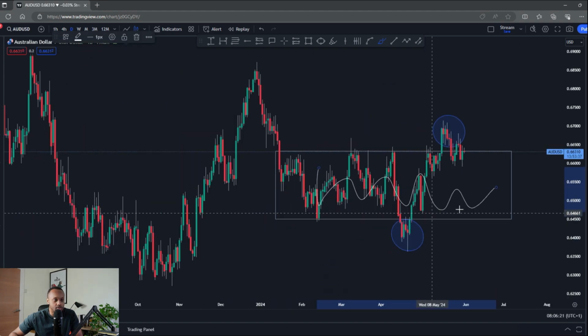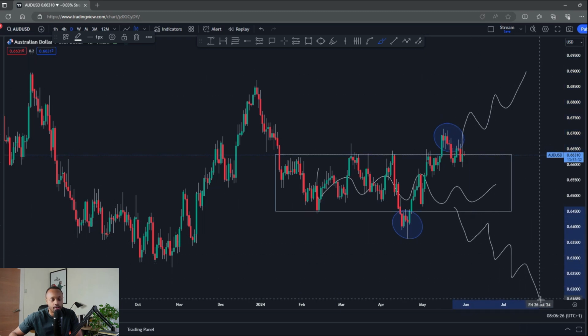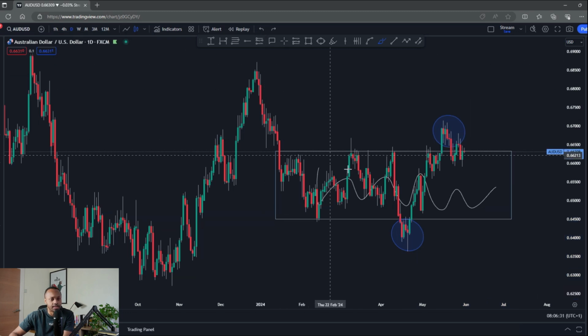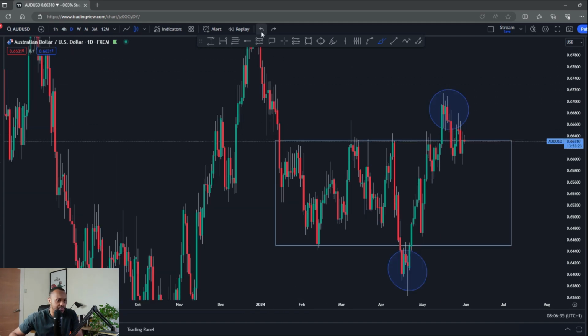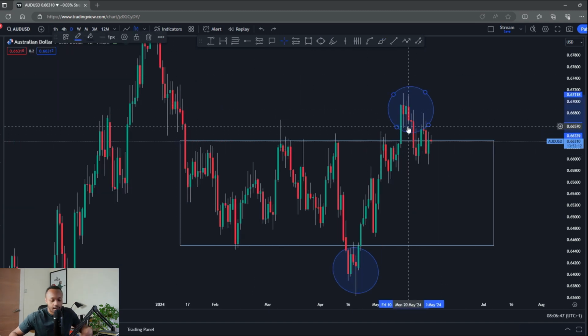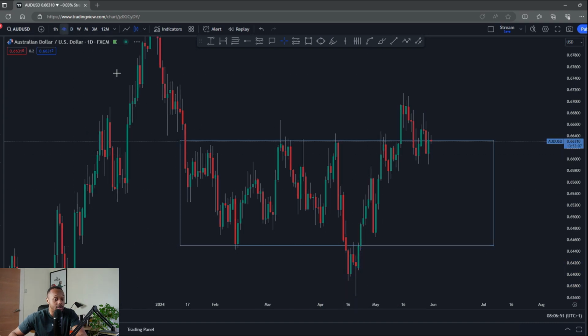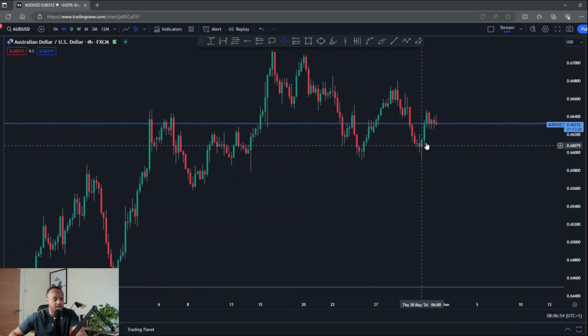I want to see price break higher, and then I'll take that higher, or break lower, and then I'll be looking for pullbacks lower. So that's very much what I'm interested in on Aussie dollar. Inside here is a bit more 50-50, so that's why I'm staying out of the market. So I'm waiting for price to either break the high or break to the downside again. Obviously that probably won't happen within one week, but we may break the high, so that could interest me if we do see it. Otherwise I'm not interested at all in Aussie dollar, especially when we're trading inside the range here.